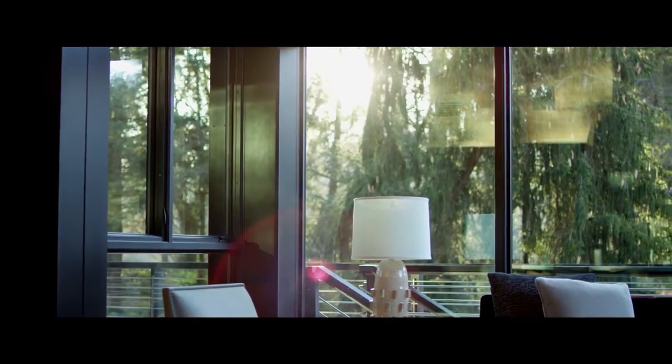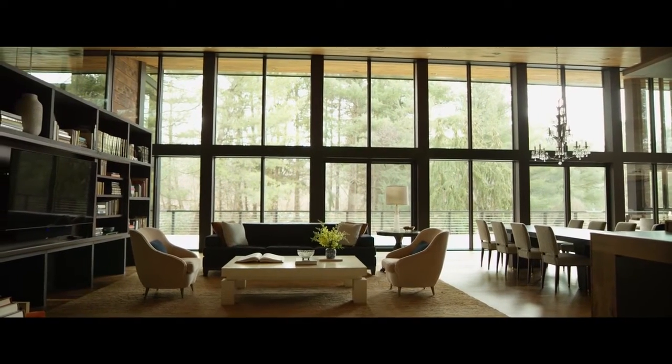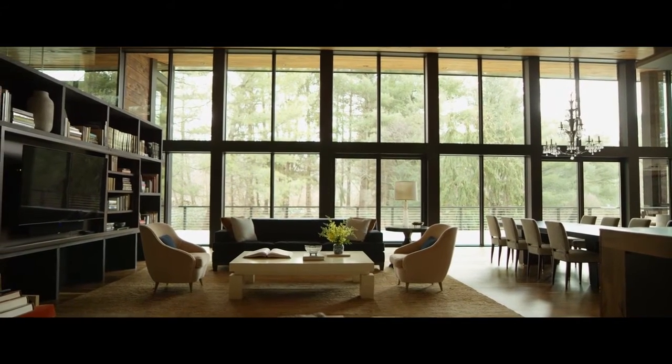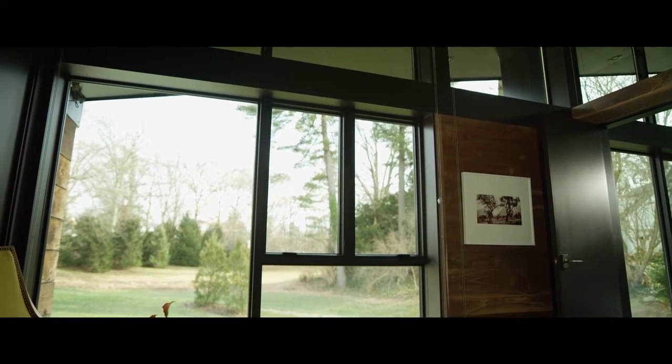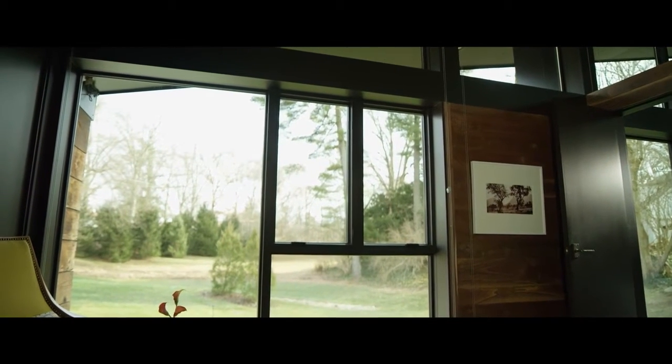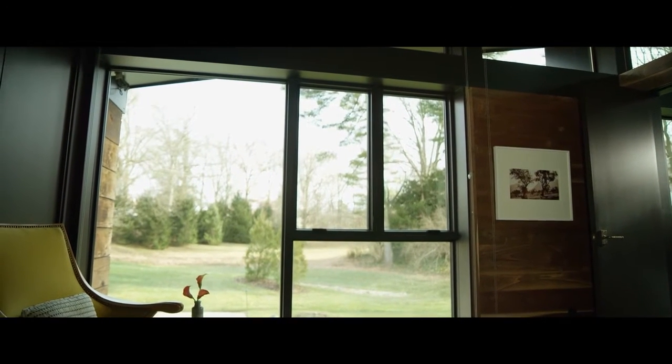thing to develop. We are excited to announce the launch of Pella Reserve Contemporary. This is really a product that's about completing the portfolio. We launched Reserve 2 years ago that really addressed all the needs of the traditional design. And now we've got Reserve Contemporary that really hits the sweet spot for modern and contemporary designs.